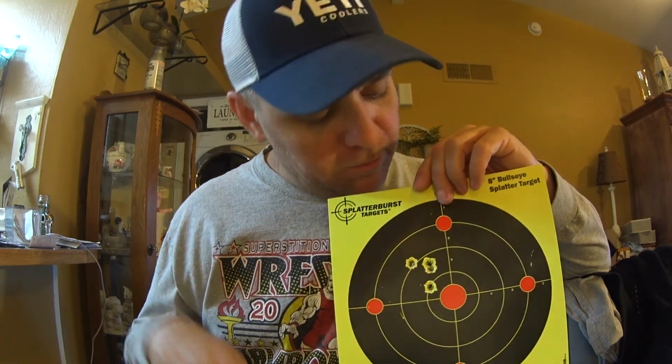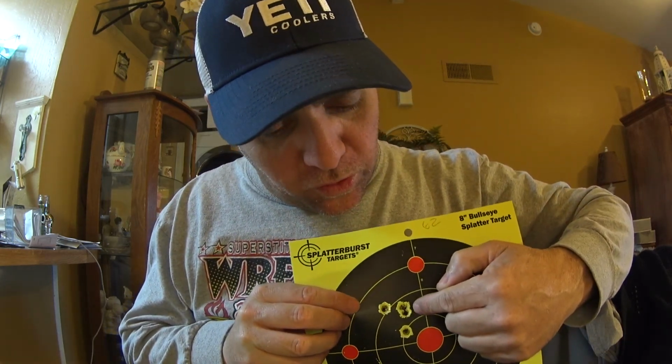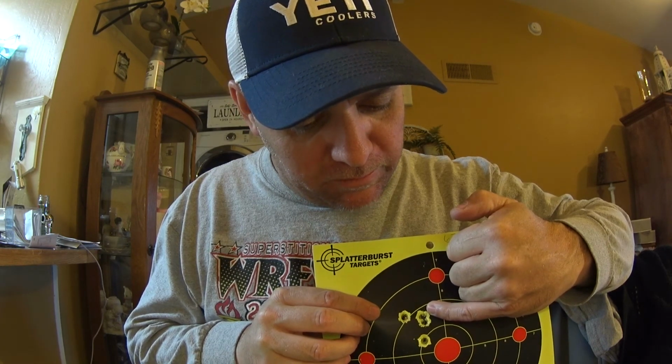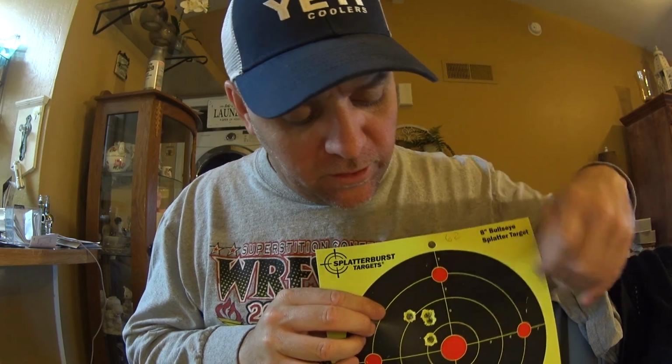There's my 5 shots, and I know it's kind of hard to tell on the camera, but this one right here at the top, where you see 2 holes, there's actually 3. This top hole's a little bit bigger than the bottom hole because I put another bullet through there. So definite improvement on grouping on a 62 grain charge, and those muzzle velocities were, let's see here, a little more consistent.